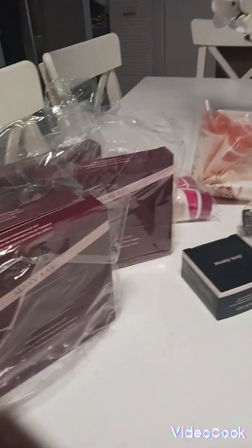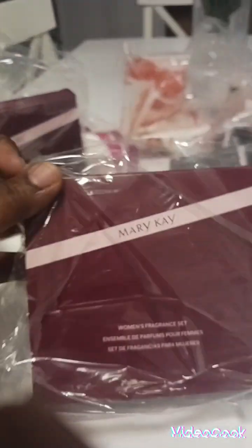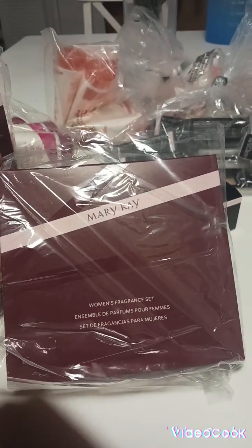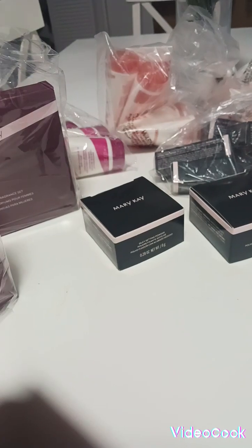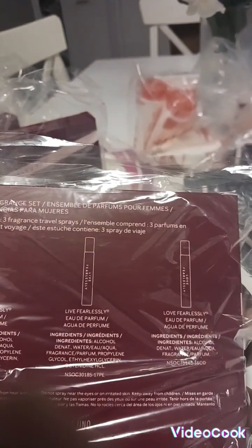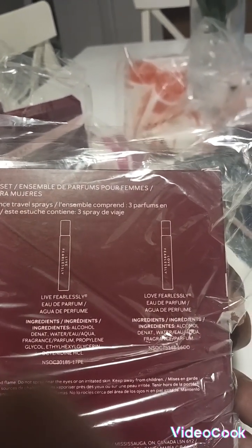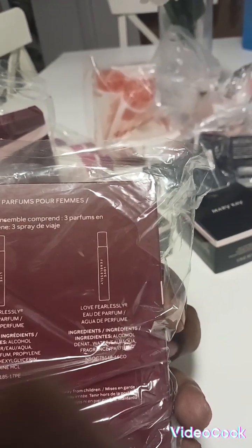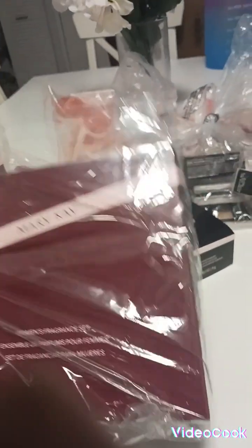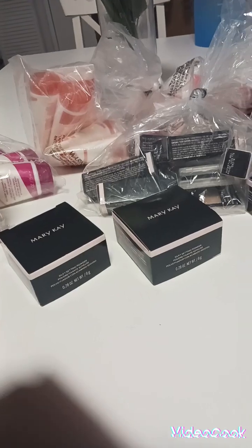I'm just coming on to let you know that I now have the new women's fragrance sets. I told you I'd be getting them all different ones. What's in this? You have the Dream Fearlessly, the Live Fearlessly, and the Love Fearlessly, and you can carry it in your purse. These are women's fragrances, and I also have the men's.